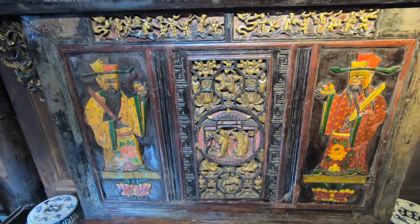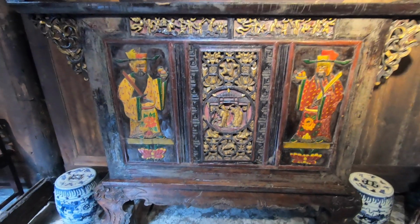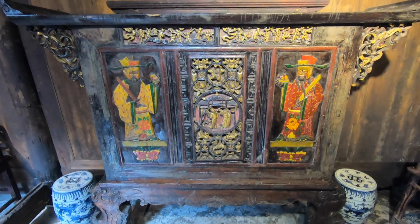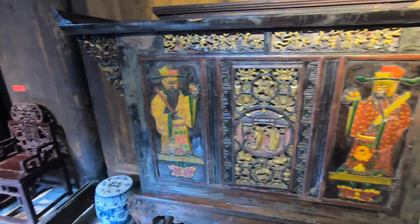And apparently these two figures here are designed to represent a butterfly. And at the bottom here, there are two cow horns. Together with this butterfly image, they're images that are very closely associated with the Miao people, who are some of the native tribespeople around here. Very interesting.